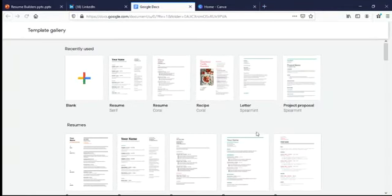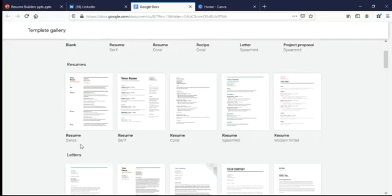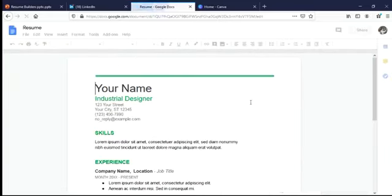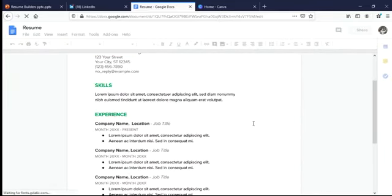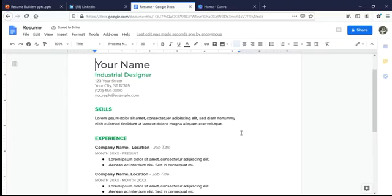So here they are. They don't have as many templates, but you can come right here. There's resumes right on top, and they've got a few. So they've got Swiss, Serif, Coral, Spearmint, Modern Writer. I am partial to green, so I'm going to go ahead and click on the Spearmint one. And a lot like the Word one, it's just got filler text for you to cut and paste.